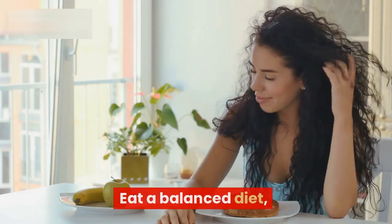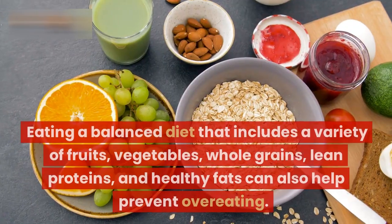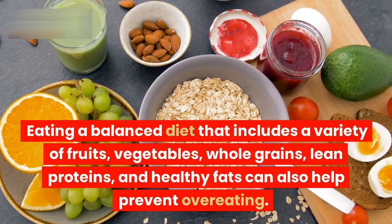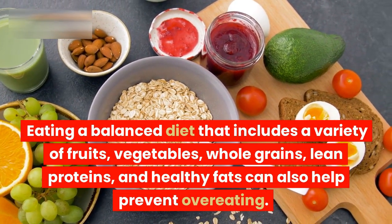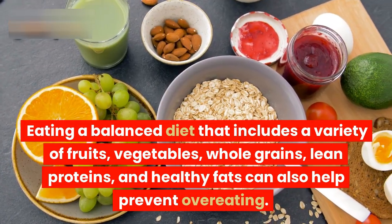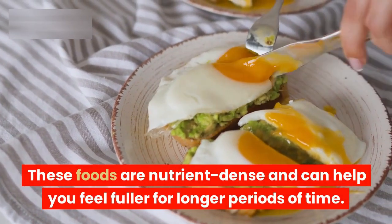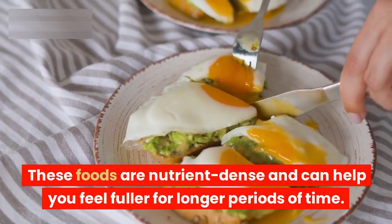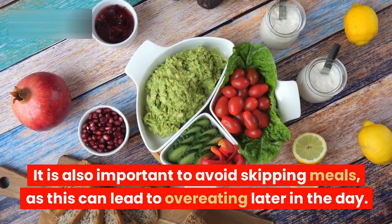Eat a balanced diet. Eating a balanced diet that includes a variety of fruits, vegetables, whole grains, lean proteins, and healthy fats can also help prevent overeating. These foods are nutrient-dense and can help you feel fuller for longer periods of time. It is also important to avoid skipping meals, as this can lead to overeating later in the day.